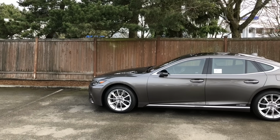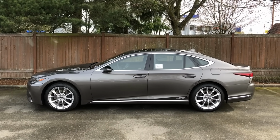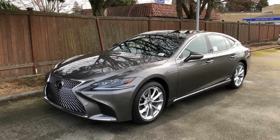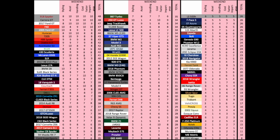Cool factor is somewhat high, as it's a cool new luxury sedan, but the Lexus brand doesn't inspire quite the same level of excitement as the European rivals, and it gets a 5 out of 10. Same for importance. This is a pricey luxury car, so it's somewhat important, but it gets a 5 out of 10, for a total weekend score of 26 out of 50, not surprisingly behind sporty luxury cars like the BMW M760i and the Porsche Panamera Turbo.